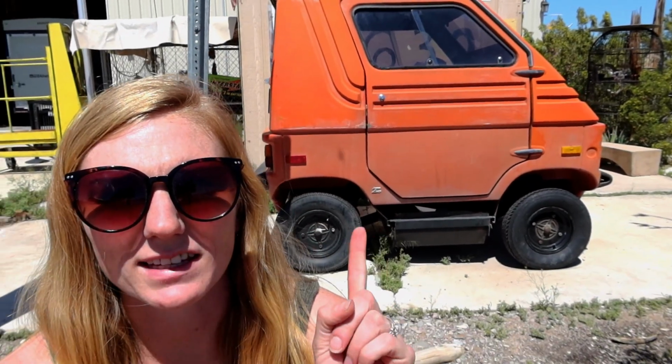I think we need to get one of these and put that in our toy box. Maybe put some little off-road tires on it and drive that thing around. What do you guys think? It's pretty sweet.